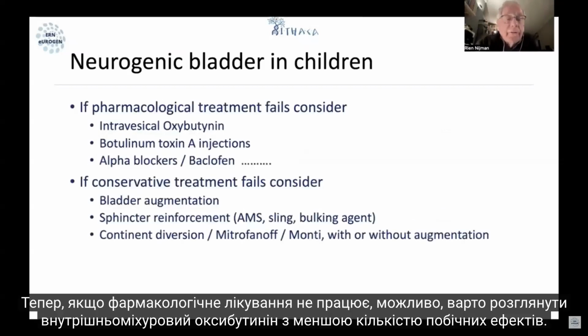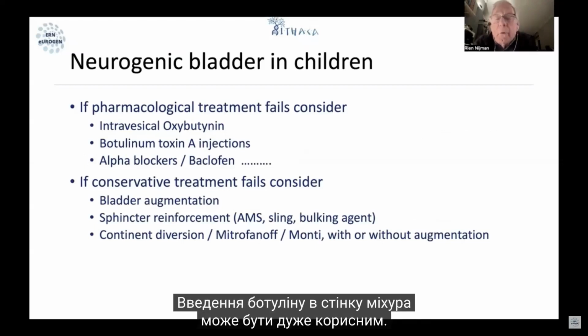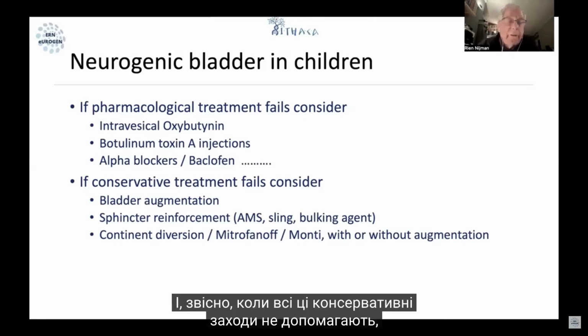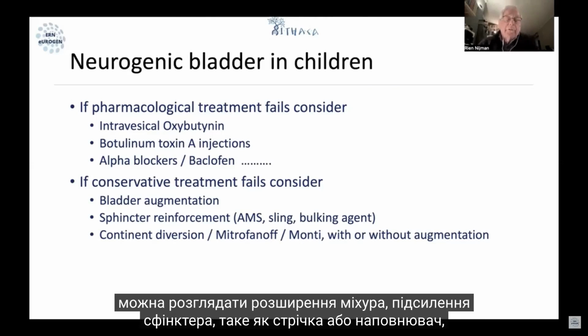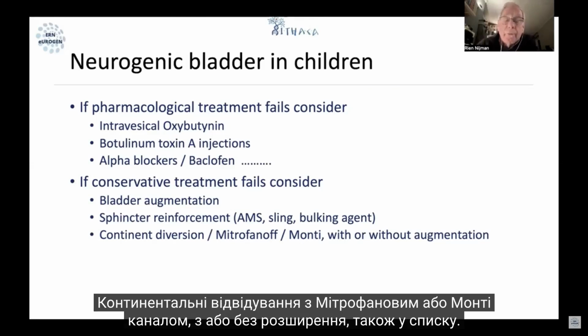Now, if pharmacological treatment fails, you may want to consider intravesical oxybutynin that has a little bit less side effects. You can also switch to another anticholinergic medication, of course. Botulinum toxin injections of the bladder wall may be extremely helpful. The use of alpha blockers, some people believe in them. The proof that it really is very effective is quite weak. And certainly, when all these conservative measures fail, you can consider bladder augmentation, sphincter reinforcement like sling or bulking agent, although they are not extremely helpful, or an artificial sphincter, continent diversions with a Mitrofanoff or a multi-channel with or without augmentation are also on the list.